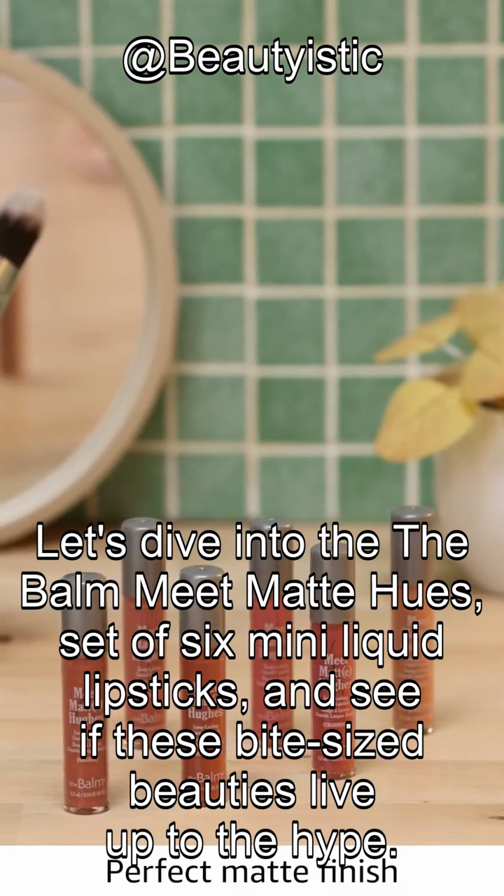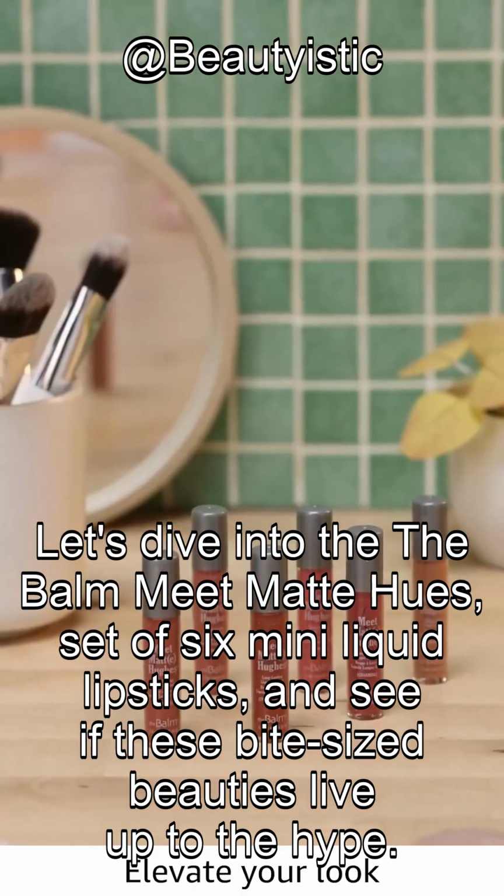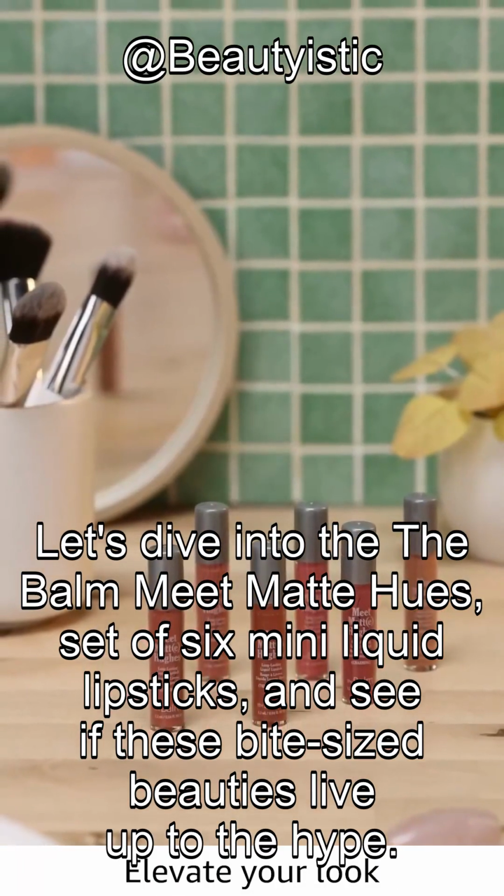Because let's face it, nobody wants to worry about their lips fading midday. Let's dive into the theBalm Meet Matte Hughes set of 6 mini liquid lipsticks and see if these bite-sized beauties live up to the hype.